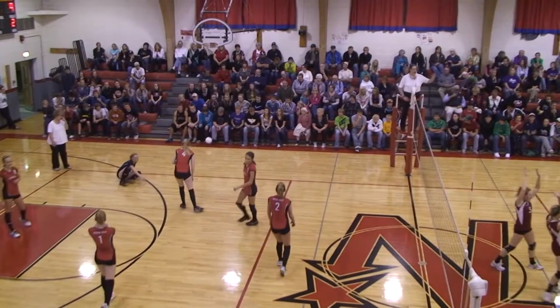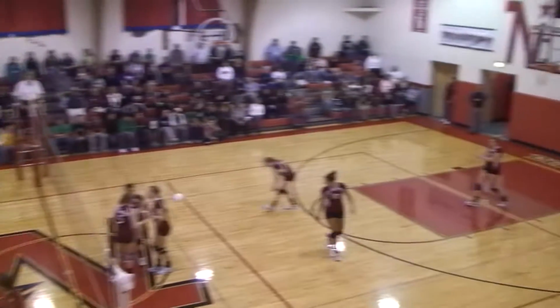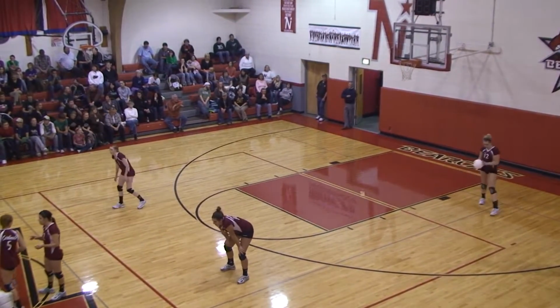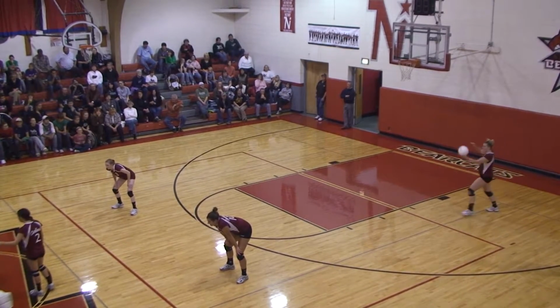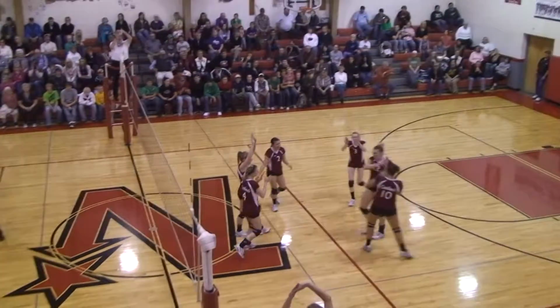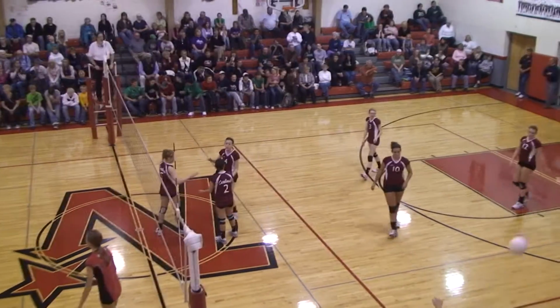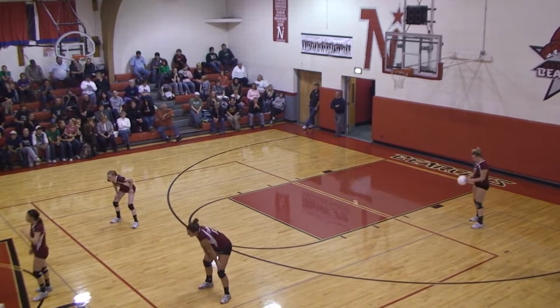Hart with her serve, and that's in for an ace off the hands of Shivra. So Hart now with 3 aces as well in the match. And Langdon's 5 points away from winning this District 8 tournament championship, 10-3 the score. A serve almost knocked out of bounds. It is knocked out by Shivra, and it's another ace to make it 11-3. Hart continuing on serve here.